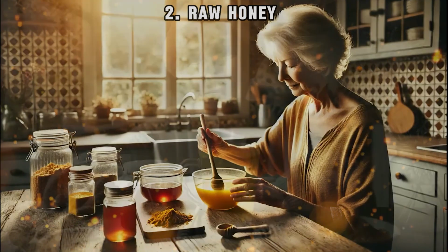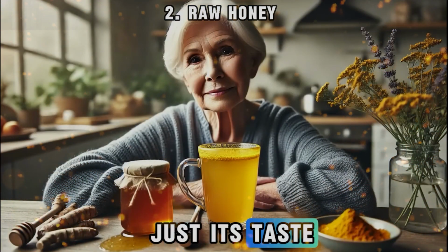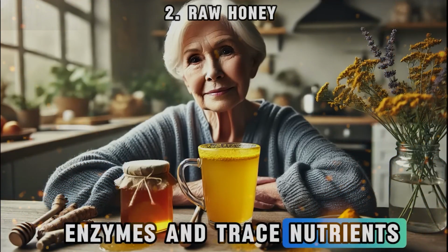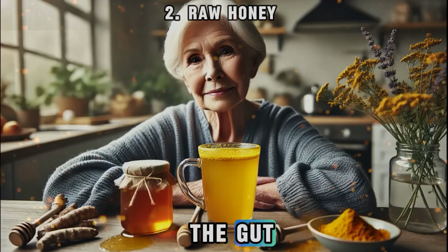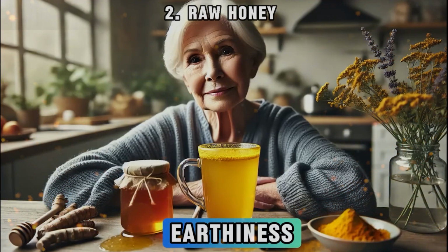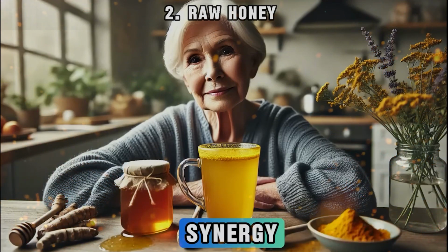and balance. What makes raw honey so special is not just its taste, but its complex profile of antioxidants, enzymes, and trace nutrients that support immunity and reduce irritation in the gut. When paired with turmeric, something beautiful happens. The warmth of turmeric's earthiness blends with the subtle sweetness of raw honey to create a powerful synergy.